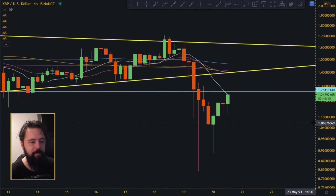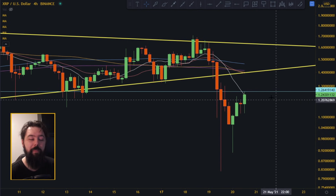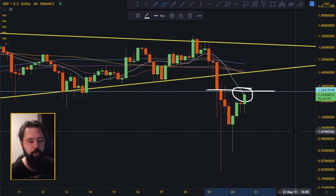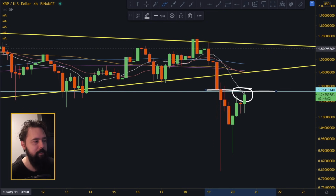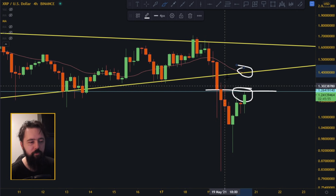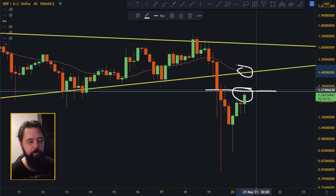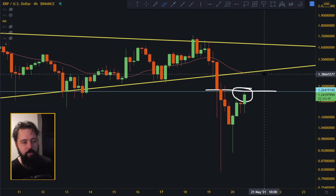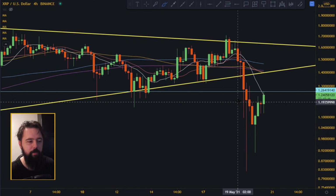If we wanna become a little bit bullish, the first thing we have to do is break this line of resistance on 1.26, and then there is this 20 moving average. This red line over here, that's the 20 moving average. We gotta break that as well. If we can break the 20 moving average, we are also technically inside the triangle, and that's gonna be super bullish for XRP right now.